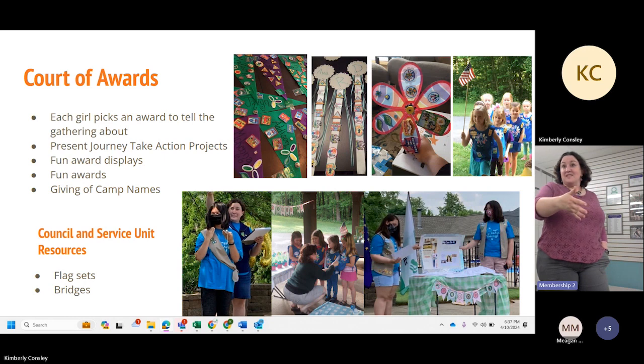So I'd have something to give at the Court of Awards. And keep in mind, you always have the membership pin at the end of the year. If you're bridging, you have those other things. So even those kids that never showed up would have something. They have a membership pin, right? So that's just something to keep in mind.